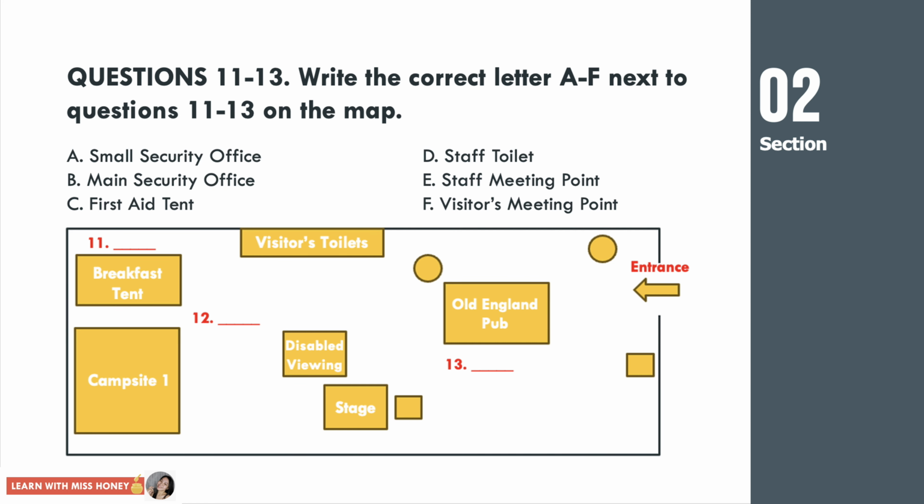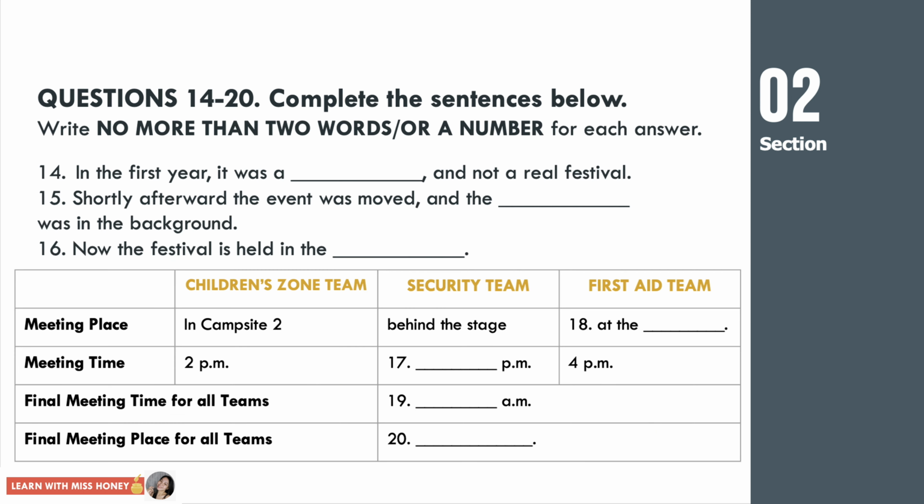And don't forget, those of you who can't wait till you get your pay at the end of the festival, there are some cash machines in the wall of the Old England pub. Now look at questions 14 to 20.